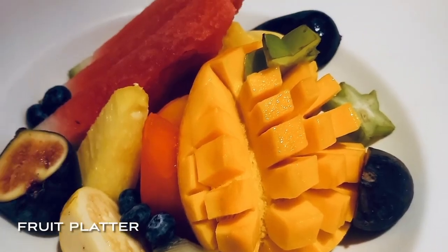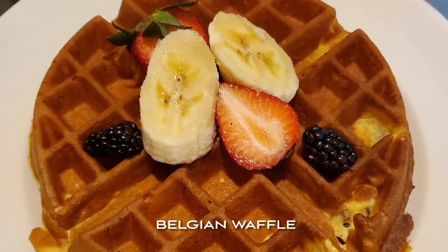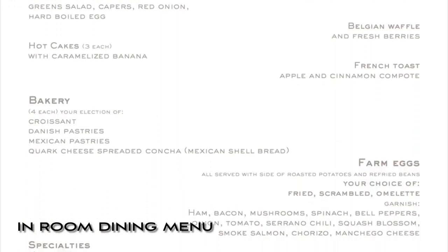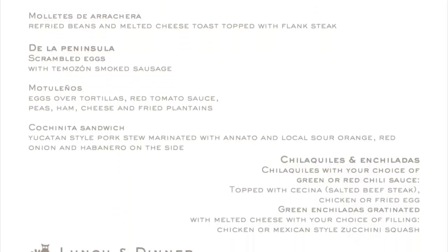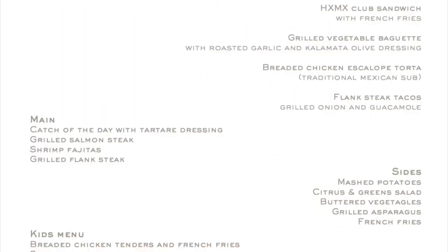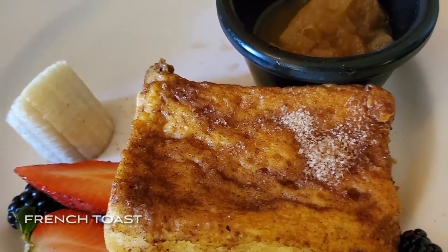Video will cover a lot of the food and beverages we experienced at the resort. And I've also put some menus for your review so you can know what to expect if you are planning a trip to Hotel Xcaret. There are 9 restaurants and 8 bars all included with your stay at this property. And this is a 5 diamond level, and the food really lives up to that standard.